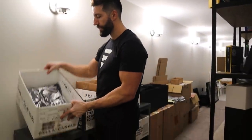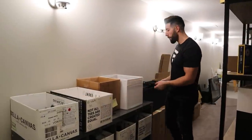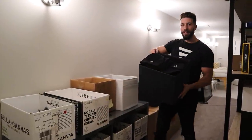This is the merch station. We got all the Chatfam merch in here. This is what we have left of the old stuff, just loaded up on the new stuff.